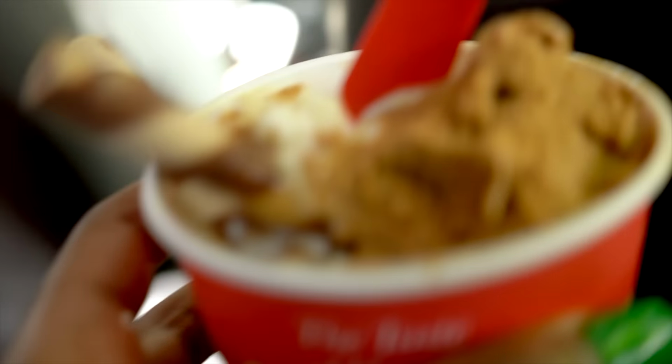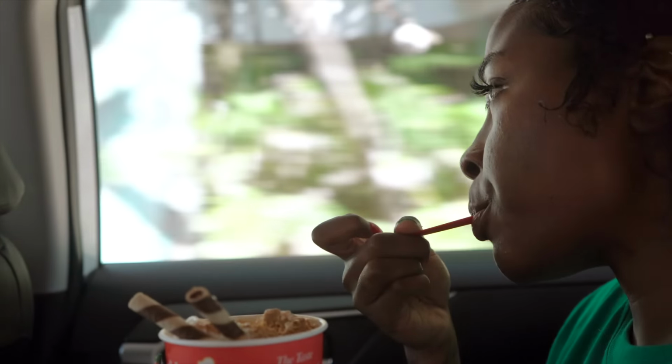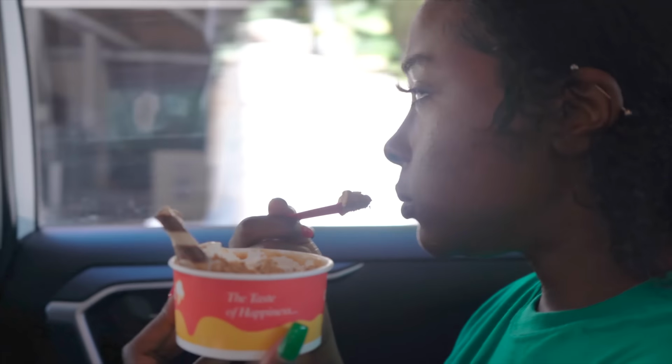That's what I want. What are you eating? Dulce de leche and cocoa ice cream. So good.